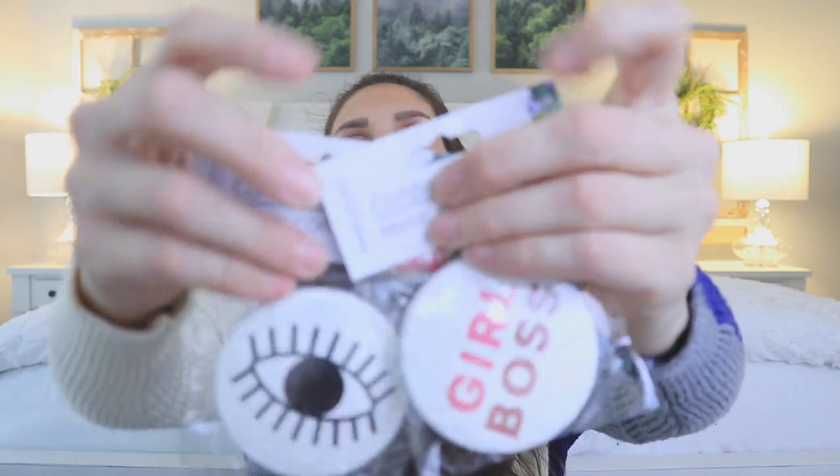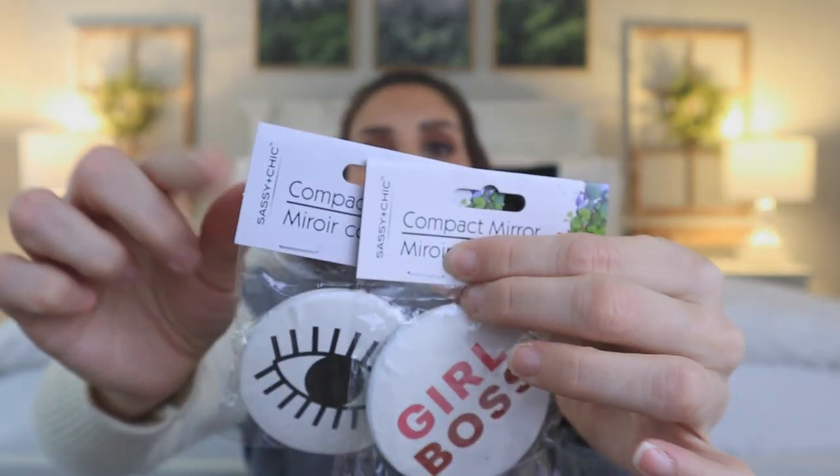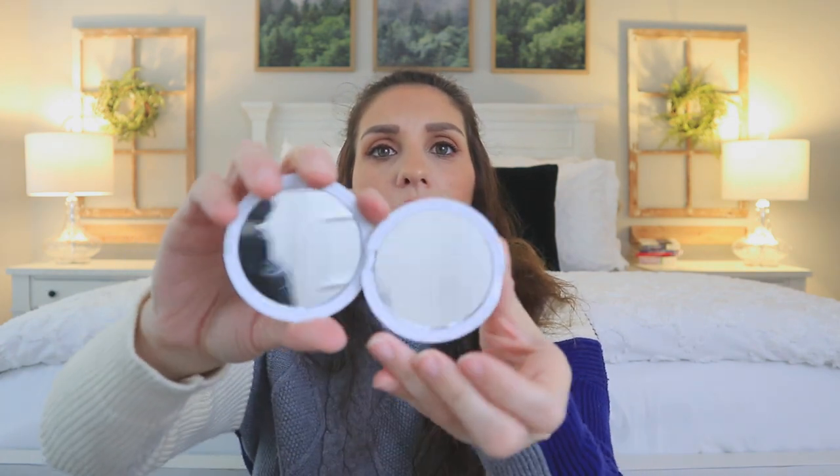Also, I found some cute compact mirrors in the Sassy and Chic label. That's something to definitely pay attention to if you're just gonna become an avid Dollar Tree shopper like me. Dollar Tree has a bunch of different labels within the store, so you will always want to pay attention to your favorite labels and see what new stuff they're putting out. But these are little mirrors. I'll go ahead and open up one so that you can see what that looks like. And when you open it up, there it is.